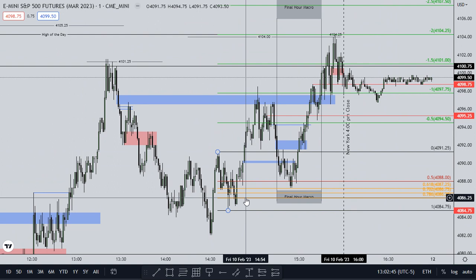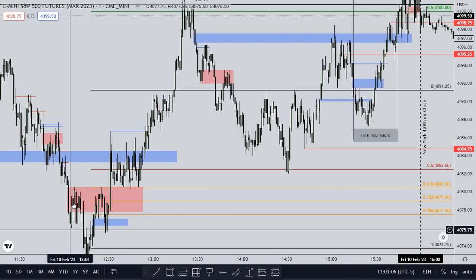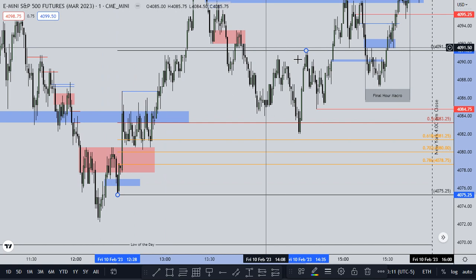Now, let's go back and do the same thing with the lunch low using the candle at 12:28. So you're going to take your fib, anchor it to the low at 12:28, and draw the fib up to the high formed at either one of these highs at 12:23 or 12:24, because they're both posting the same high for each candle.